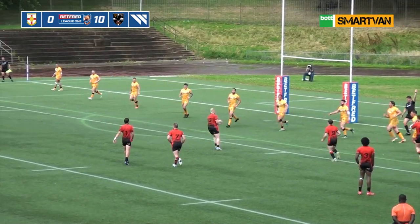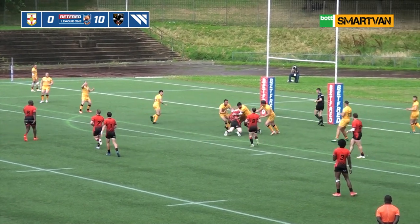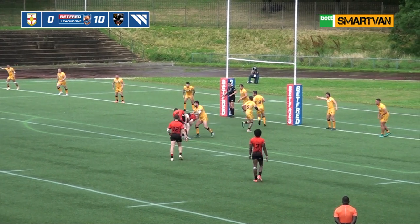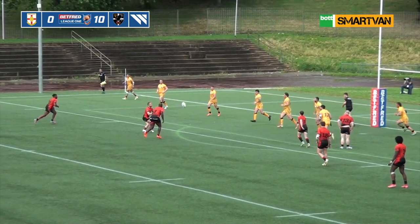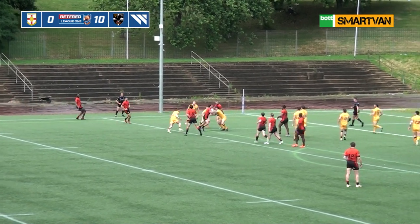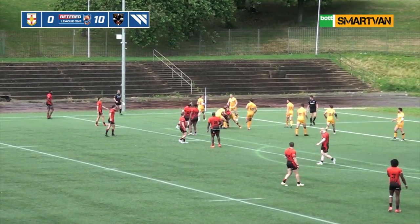London with a repeat set of 6 there. A first examination of this Cornwall line. It's Derrian at dummy half, on to the returning Lyon, out to his half-back partner Ryan.